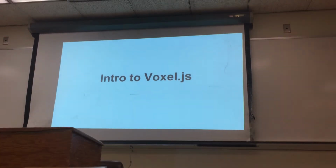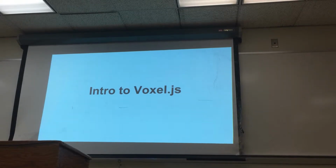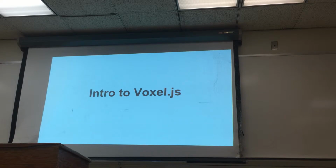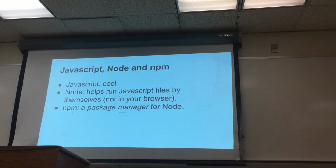Okay, so my lightning talk today is on this really cool program I found called Voxel.js. To kind of understand what it is, first I want to talk about some other things. I want to talk about JavaScript, Node, and NPM.